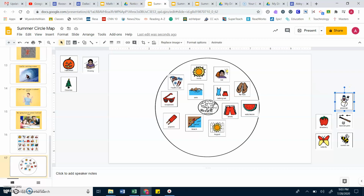Our next word is snowman. So we need snow to build a snowman. Is there any snow outside? No. Is it cold outside? Nope. So snowman is not one of the words that we're going to put in our summer circle map.